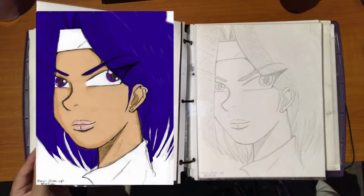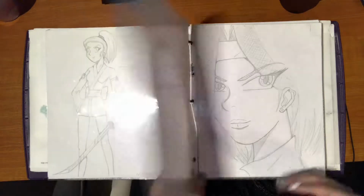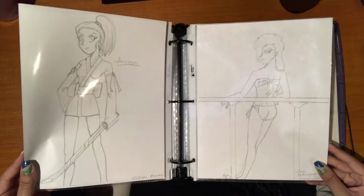That's an OC that went nowhere. Like a truly original character. She was like a bounty hunter or something. Can't remember her story. She might pop up again because I like her hair.